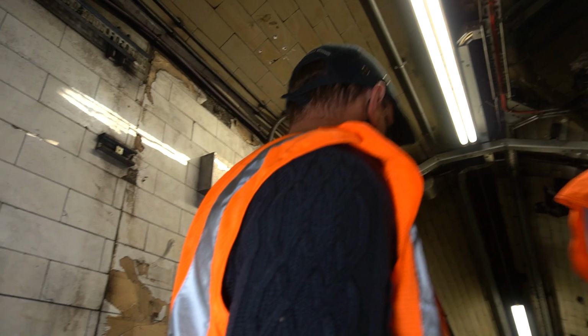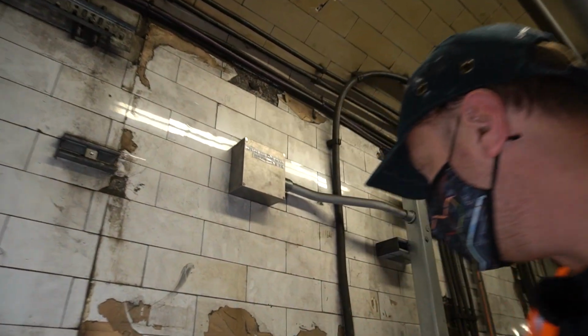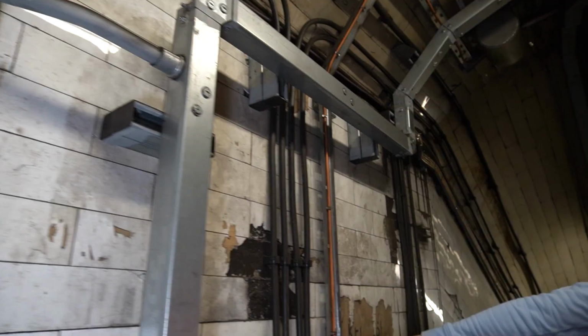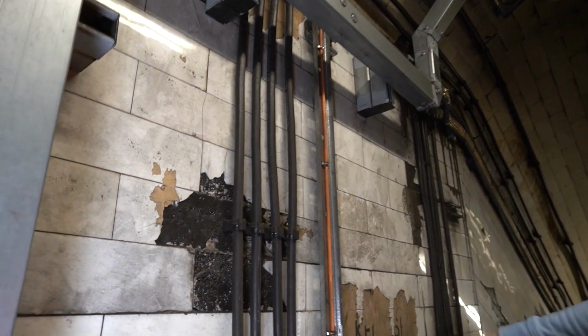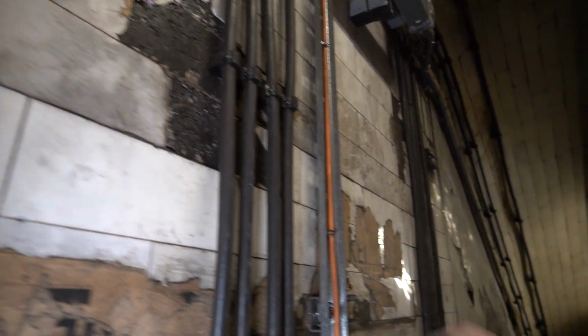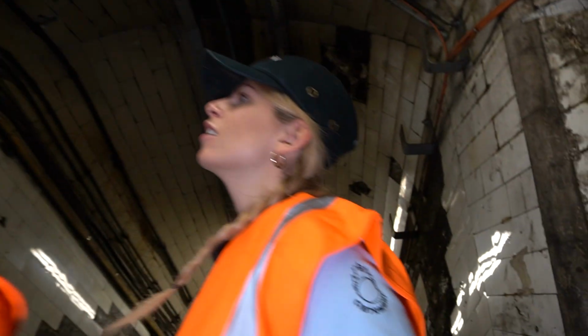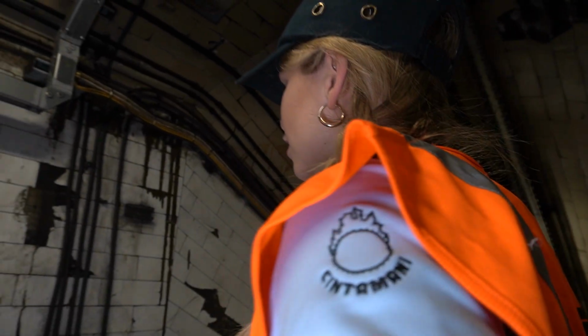And if you look just over here, you see we've got poster remnants. And what does it say here? Kentish Town. It's almost like it's calling you in for a future Kentish Town. Isn't it incredible, Alex? Yeah. So when was this tunnel taken out of service?